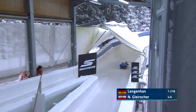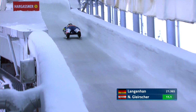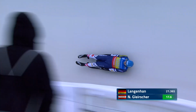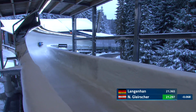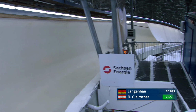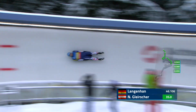Often some of the top athletes will hold back on the final day of training. The Austrians really are getting it right this season. We've seen some fantastic results from them so far, and he'll definitely be hoping to continue that today. Just hitting into curve 3 a little bit early. And a nice exit there of curve 9. Just lifting his head up a little bit to make sure he gets that entrance to the Kreisel.